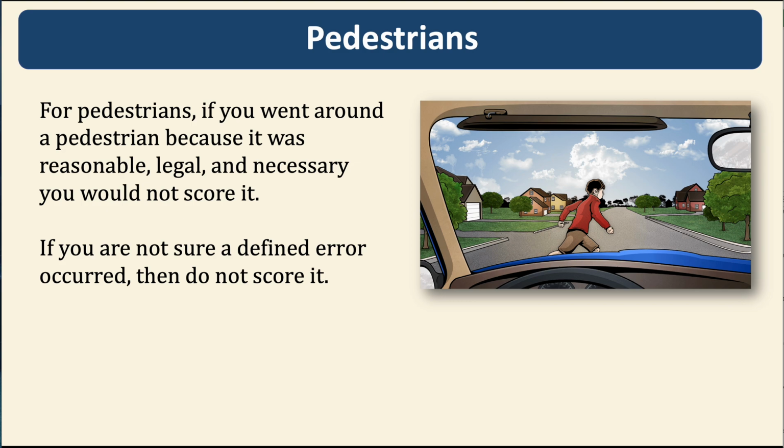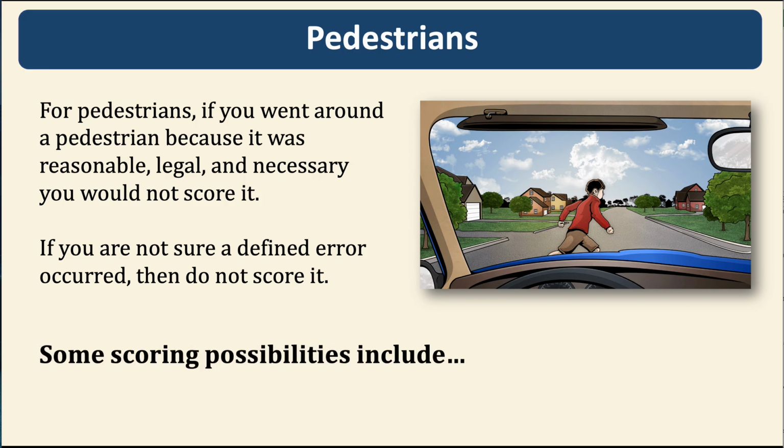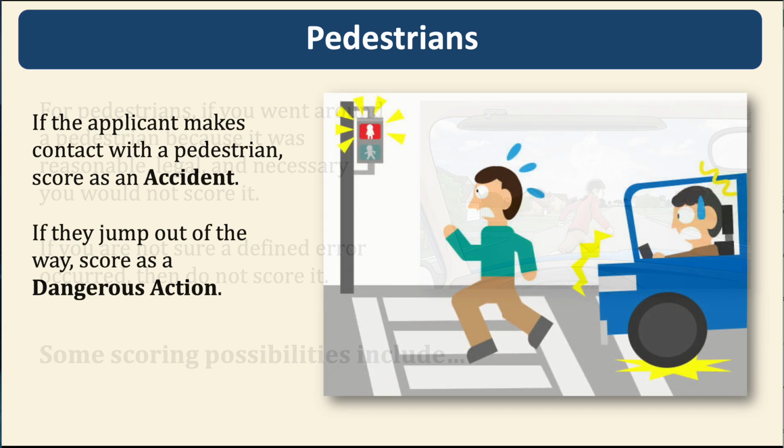Remember, as we mentioned earlier in the right-of-way section, you do not always have to yield to pedestrians. You yield to pedestrians in a marked or unmarked crosswalk. Right? Now, you always have to exercise due care never to collide with a pedestrian. Right, so you can't hit them, but you don't always have to yield to them. So it may be a scoring possibility. So let's take a look at that briefly.